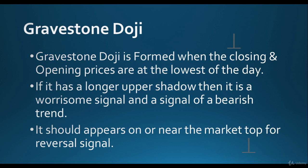Now, we all know if you're bullish, you don't want the price to be on the open. You want the price to be going up, making you money each and every day. But if the high is so long and it closes on the open, then it means the start of a reversal. And beware of that. Now, let's look at Gravestone Doji on charts so that you can see how it looks on the real chart.